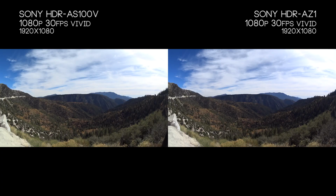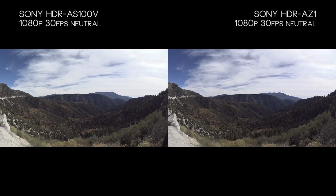Now both of these cameras are filming in their XAVC mode. This is also referred to as Pro mode, and basically it's just a high bitrate version of how you normally film. With the AZ1, if you're going through the phone, it's under format, so you're going to pick that format as, again, XAVC, but if you're using the remote, it might be referred to as Pro mode.